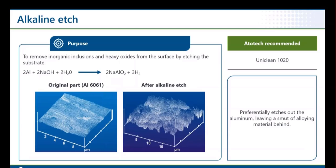The most problematic elements that create the most smut are silicon and copper, and that's because usually you have a very high concentration of these alloying elements in the alloy. Silicon can range from 2 to 3% up to 14% in some alloys, and copper can range from 1 up to 4 to 5%. So these tend to be the most problematic.